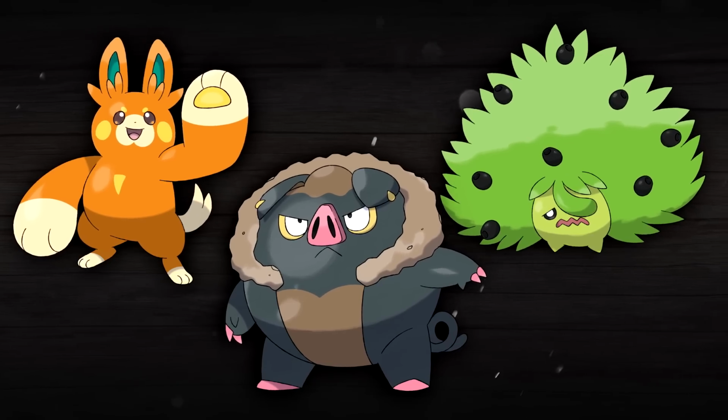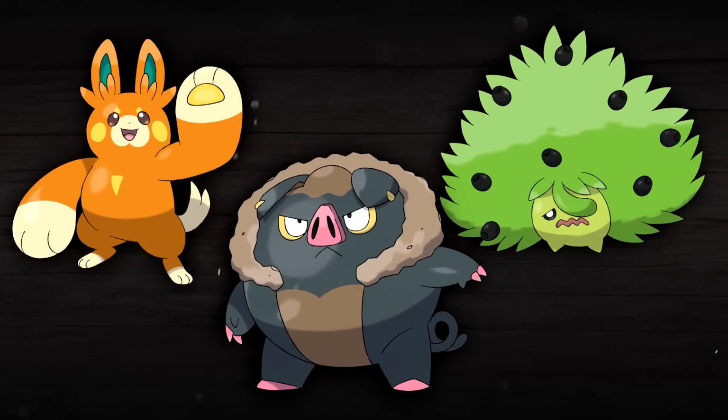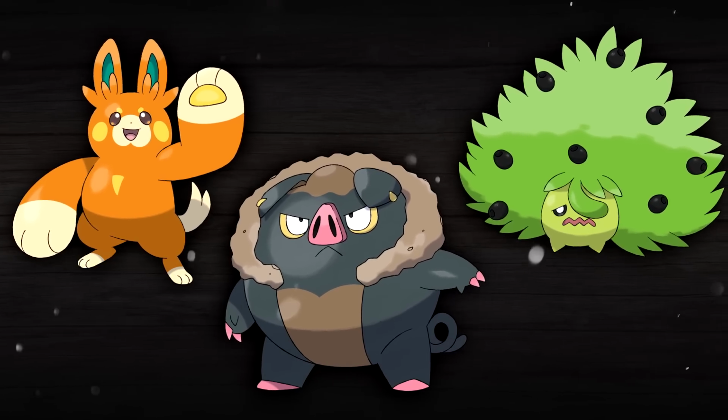And with that, there you have it. Those are some possibilities and some predictions about what these new Scarlet and Violet Pokemon could potentially evolve into.